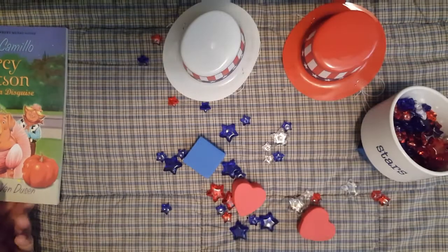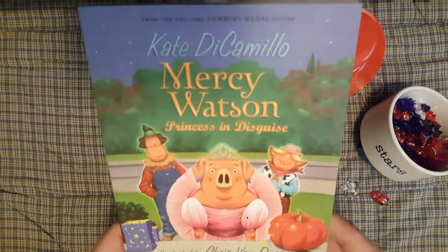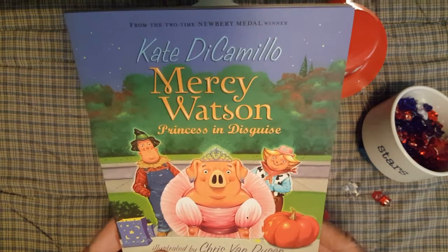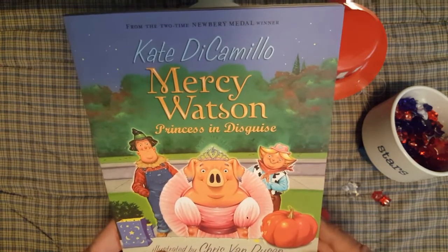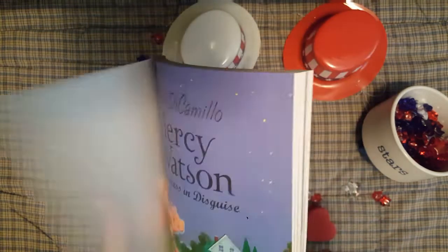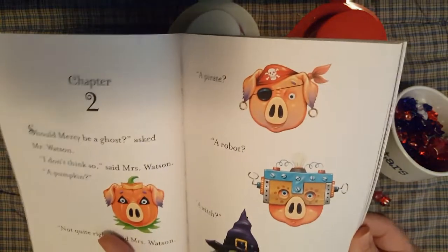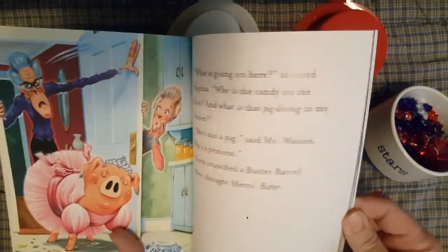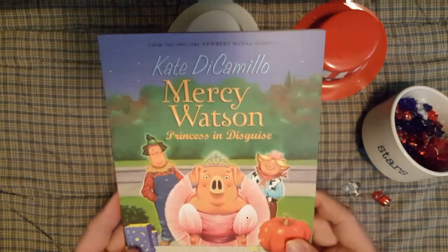Then, of course, we have the read aloud that we're doing, which is the chapter book. It's Mercy Watson. We're going through the whole series, and this is Princess in Disguise, and they absolutely love this book. It's got some funny pictures in there, bright and colorful, and we just go through each chapter, and then we go on to the next book. But we just take our time. We're not in a rush to read.